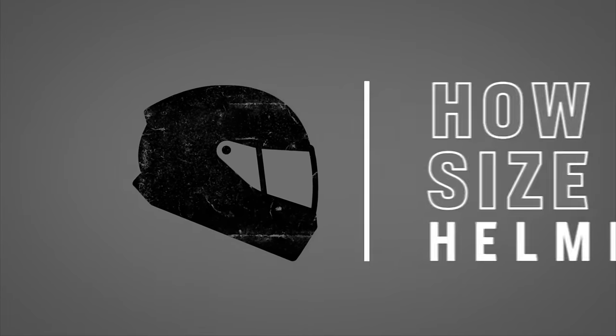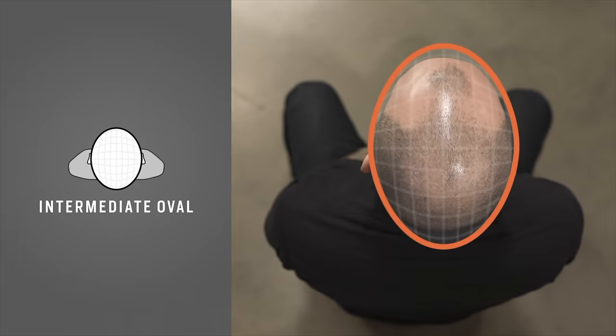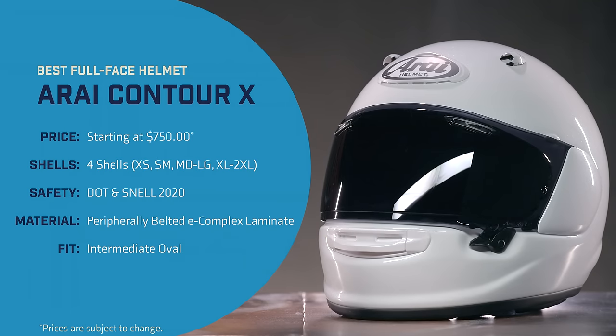Now, if you're new to riding or you need a refresher on choosing the right helmet, push pause and check out our How to Size and Buy a Motorcycle Helmet guide. But if you are ready to dive right in, we're gonna kick things off with the best full-face helmets for 2023. And this year, our pick goes to the Arai Contour X.